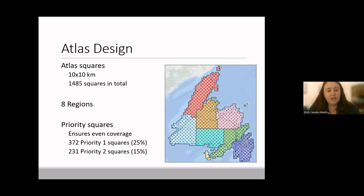The other thing that you'll see when you look at this map is that nice little cross-hatching of black dots and white dots, or hollow dots. And what those indicate are priority squares. There is nothing innately special about our priority squares. We didn't pick places that we knew there were lots of birds or anything like that. You can see by looking at the map that we've actually done it in a very systematic way. So 1 in every 4 squares is a priority 1 square, which are the black squares, and then roughly 1 in every 4 squares is a priority 2 square, which are those hollow squares, outline circles, sorry.